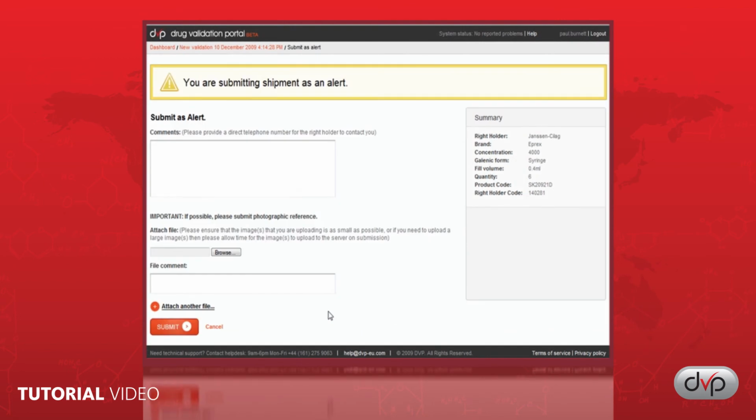A new page is launched, and you are able to free type anything you want to say within the comments field. You should include as much detail as possible in order that the right holder can respond and provide you with as much information as they can concerning the validity of this consignment. You are also asked to provide some form of shipment identity. This is up to you, but we suggest that you use the brand name and your own name.